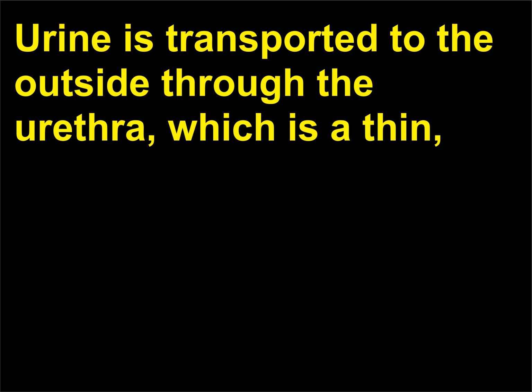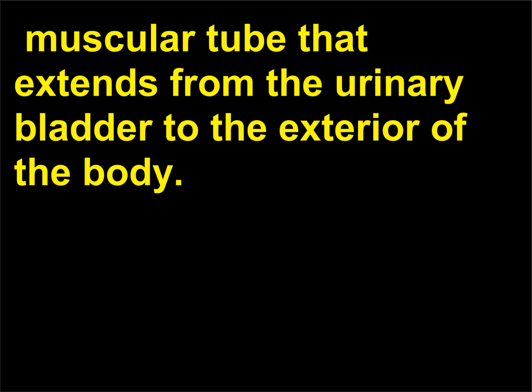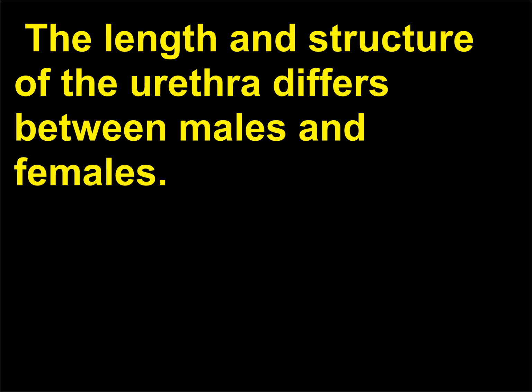Urine is transported to the outside through the urethra, which is a thin muscular tube that extends from the urinary bladder to the exterior of the body. The length and structure of the urethra differs between males and females.